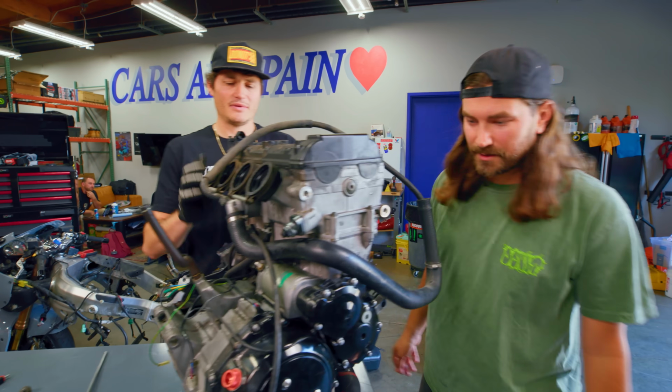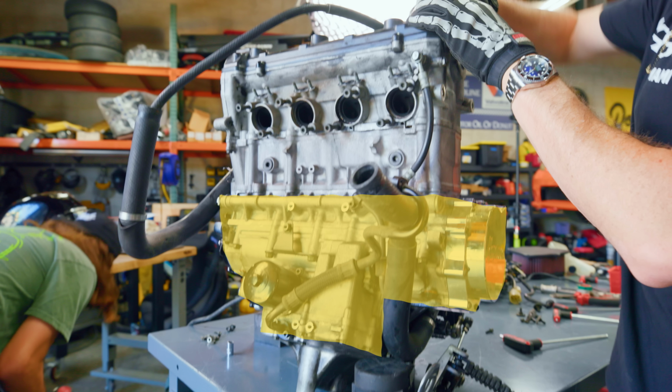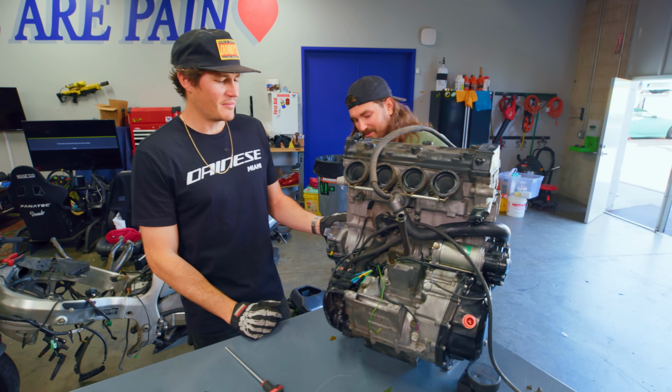So what's going on here? You know, you got your head here, you have your center block, your first block, and then you have your bottom end here. It's like a big puzzle.